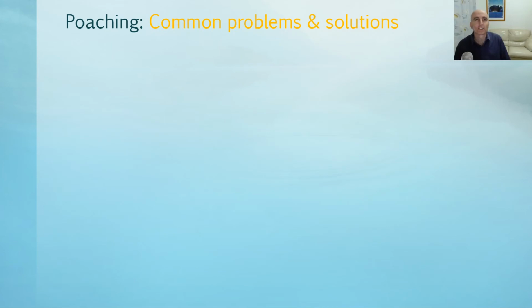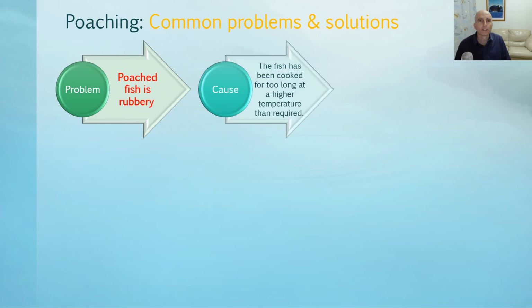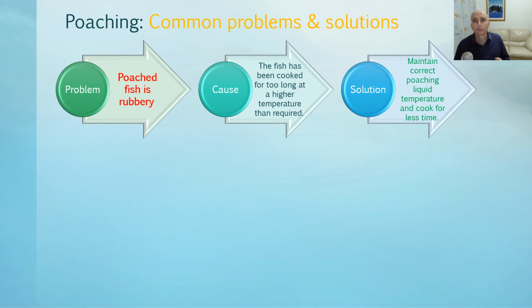Just like any other cookery method, there are some common problems that we have. Poached fish could be rubbery, so let's look at the cause of that. Generally, the fish could be overcooked, or it's been cooked at a higher temperature. It makes it very tough. So the solution with this is to maintain the poaching liquor between 90 and 94. If it starts to boil, it can toughen your meat up.